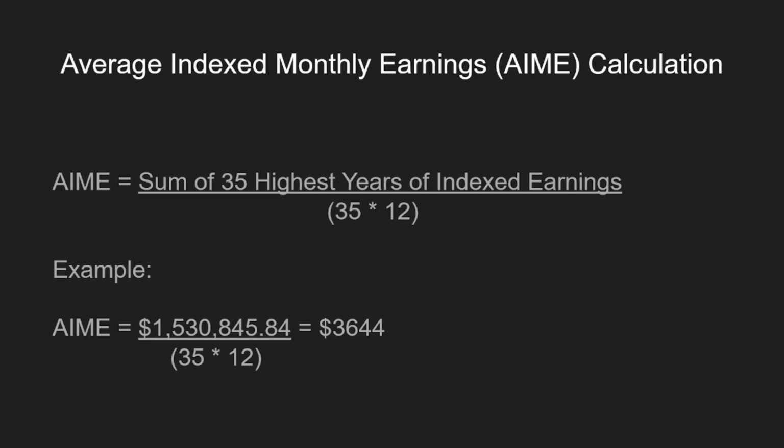As you can see, AIME, or average indexed monthly earnings, is the sum of the 35 highest years of indexed earnings divided by 35 times 12, or the number of months in 35 years. In our example, the lifetime earnings were $1.5 million. This is index adjusted, so this is not the actual earnings for the lifetime. It's actually much less than this because it gets indexed, and we'll get into that later. Divide that by 35 times 12, and that's $3,644 per month in this example.